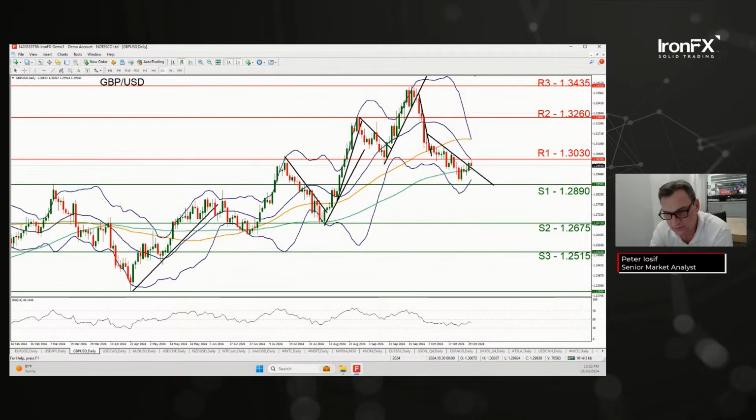But on the flip side, the fact that the US economy maintains a GDP rate of 3% over quarter three, that on its own, in my opinion, is a positive. It highlights, or if you prefer, it supports the narrative of the Fed for a possible soft landing of the US economy. And that could prove to be supportive for the USD.